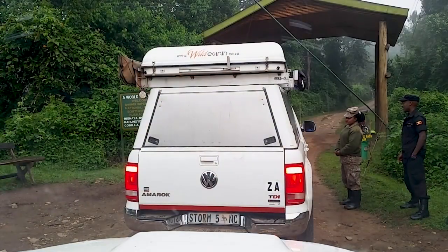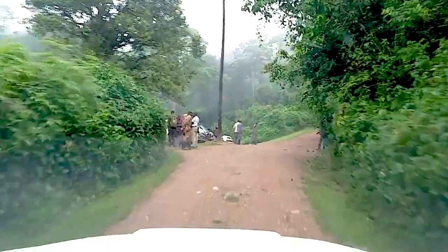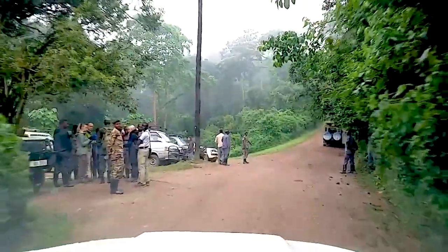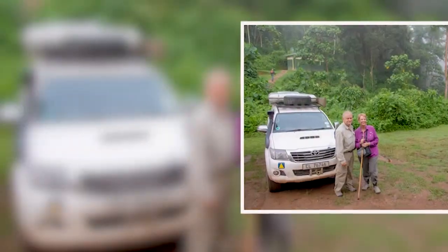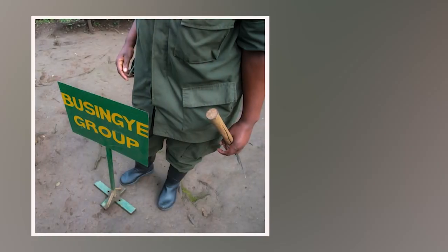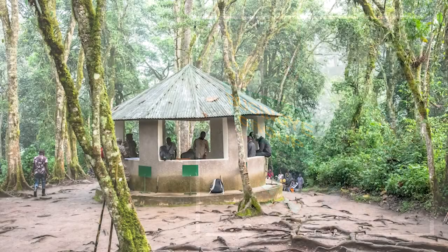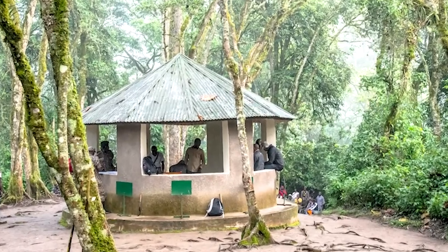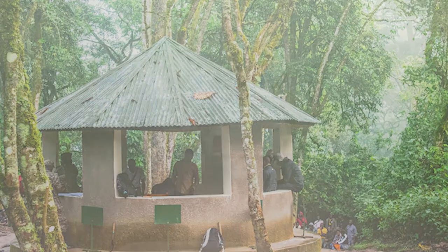World Heritage Site, welcome to. Arriving at the park office, and parking is a problem again. We finally found a parking spot and are ready for the trek. All participants are divided into smaller groups, and we landed in the Buzinga group. Each group has around 4 to 5 guides accompanying us.